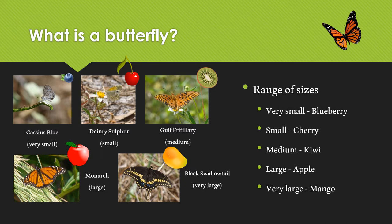Then moving into the medium size category, those butterflies have a wingspan of about the size of a kiwi. The large butterflies, like the monarch butterfly that we all know, have a wingspan about the width of a Red Delicious apple. And finally, the very large butterflies, like most of the swallowtails, have a wingspan about the length of a mango. So for each of the individual butterfly species that we cover today, you will see a picture of one of these fruits on the slide describing that butterfly so that you'll have an idea of the approximate size of the butterfly in real life.